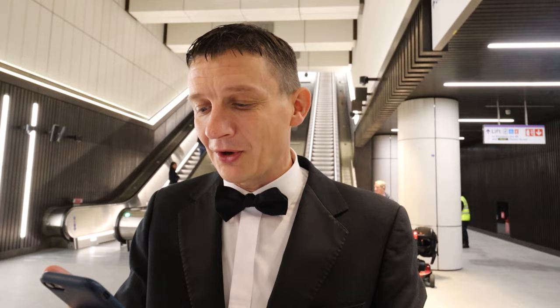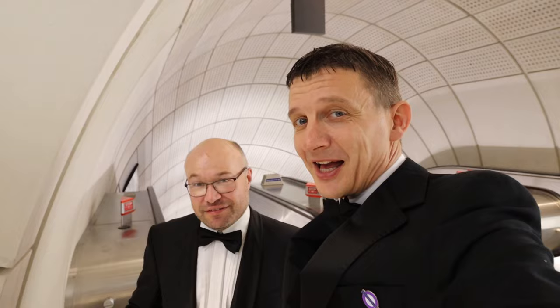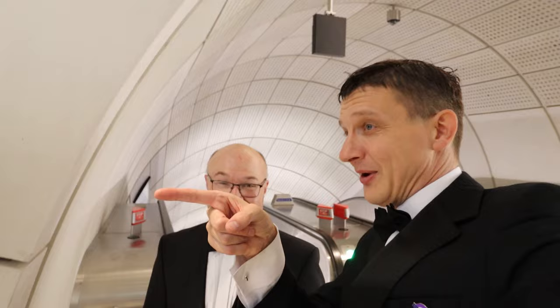Down there, there's something that Tottenham Court Road hasn't got, but Bond Street has, and that's an actual proper interchange with the Central Line. Interchange with the Central Line and the Jubilee Line. Yes. Let's do it.